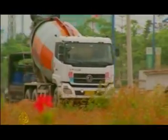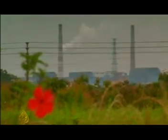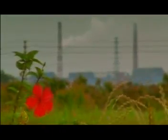But as developed nations start to cut carbon emissions, China's left paying the price as the rest of the world tries to go green. Cheng, Al Jazeera, Foshan.